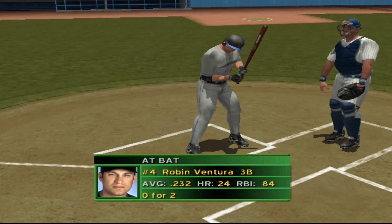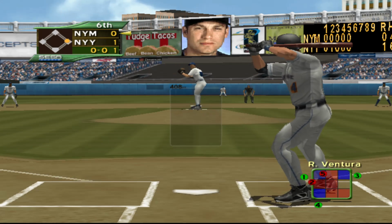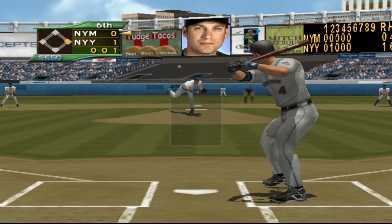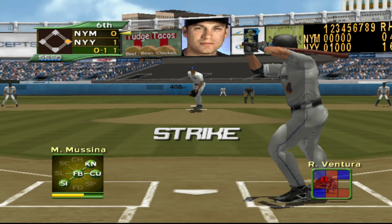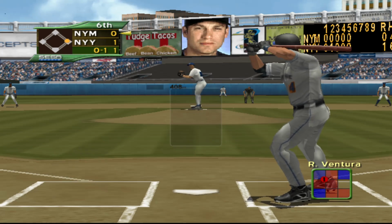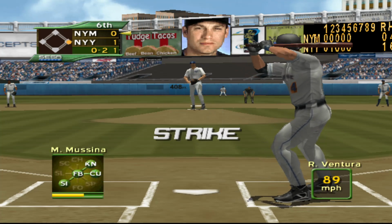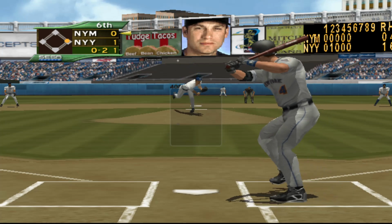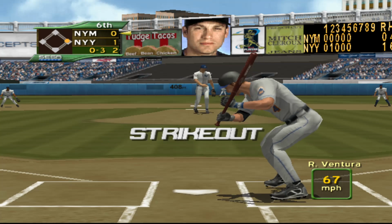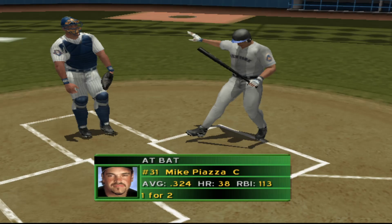Robin Ventura gets ready to come to bat, and he's hitless on the game. Swing and a miss with a fastball right in the wheelhouse. 0-1. One out and a runner at first. High and away, but it's good. 0-2. He's seen it. With a beautiful pitch, he gets the called third strike.